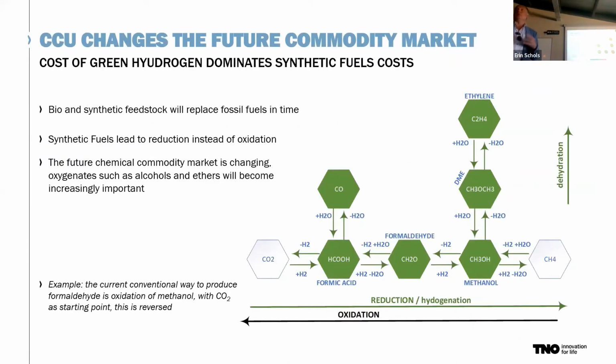When we look at the synthetic market of the future and the commodity chemicals of today, what we see is that the costs are dominated completely by the cost of green hydrogen. And therefore, we get a totally different picture in the future, because a very cheap commodity like natural gas, if we have to produce that from CO2 and green hydrogen, we need a lot of hydrogen and also a lot of electricity. So other chemicals may become much more important in the future than they are today, because they require less energy and therefore they are more attractive and cheaper.